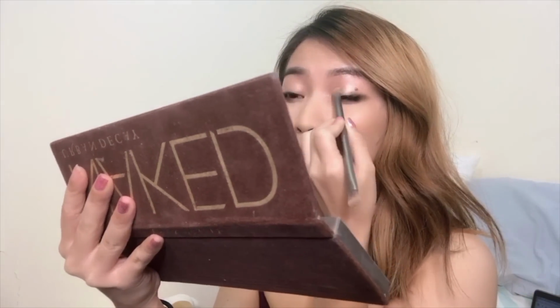Ayan. So, next is maglagay lang tayo ng highlight at the middle area lang to brighten it up for a glowy effect sa eyes natin. And then, I am going to use this palette, Naked One palette from Urban Decay, and I'm just going to use this color here. And then, maglalagay din ako dito sa aking tear duct. So, hindi tayo mag-e-end dyan.